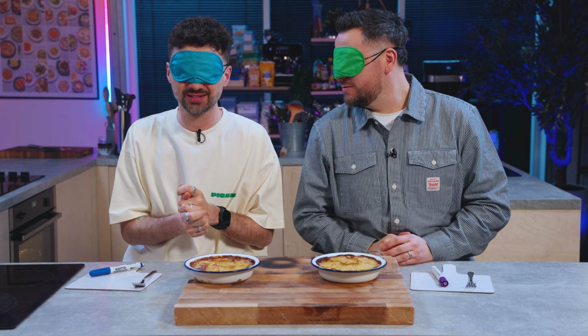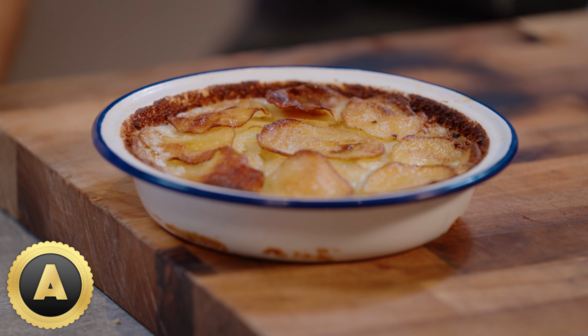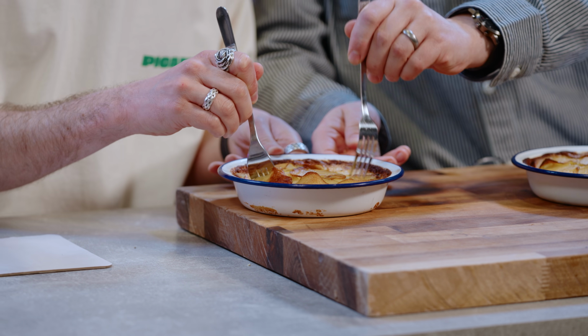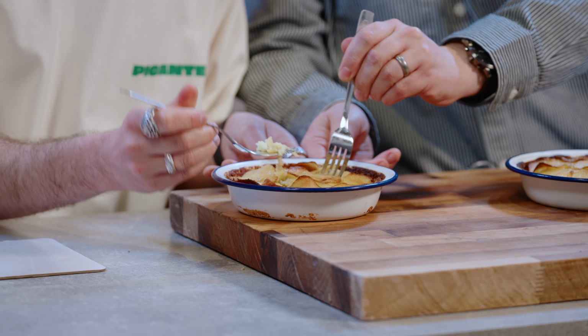You're blindfolded? Yep. And you have A and B in front of you. They are both hot, including the dishes. Be careful. Oh, you're both digging into A. Oh guys, got a lot of give.